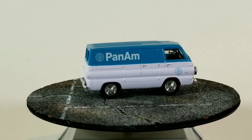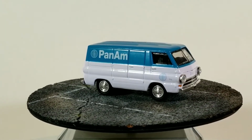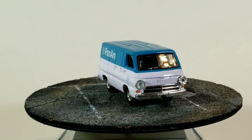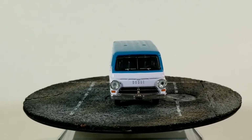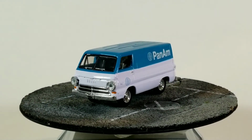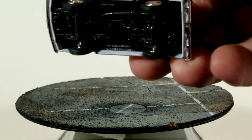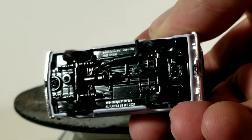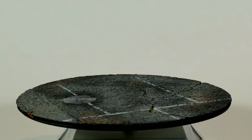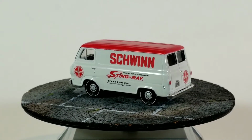I know some of these kind of stock looking vans with just some branding or some ads on it, sometimes they can get a little bit boring. So let me know what you guys think. Do you find these vans boring? Should I skip over these or skip through them real quick, or do you want me to spend some detailed time on them? Let me know how you feel about these M2s. I feel like sometimes they can be kind of boring, and sometimes the quality is not that great, but that's just my opinion. Here's Schwinn Stingray, Ford Econoline.